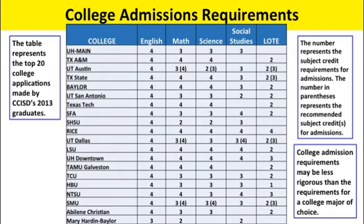Science, again, mostly 3s to 4. Social studies, it varies from 0 all the way through 4. And languages other than English, again, it varies 0 through 4, 2 being the standard, and then 3 being recommended at some of the colleges.